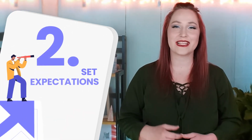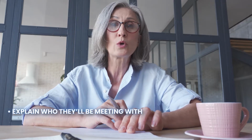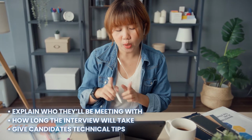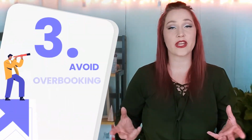Our next tip is to set expectations. You want recruits to know what they can expect from the call so that they're every bit as prepared as you are, which is why prior to the interview, you'll want to explain who they'll be meeting with and how long the interview will take so they can block off enough time on their calendar. If you want to go the extra mile, it's also helpful to give candidates some tips on how they can prepare for the remote interview, such as using great lights, doing their own mic testing, or troubleshooting Zoom. This helps ensure that both parties are prepared for the video's technical challenges so the interview goes off without a hitch.